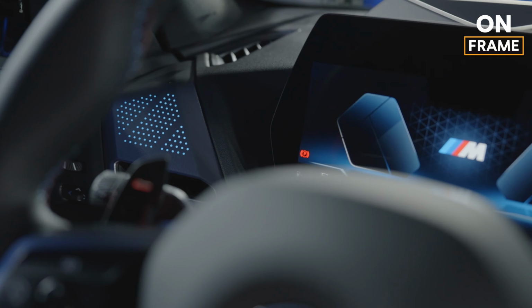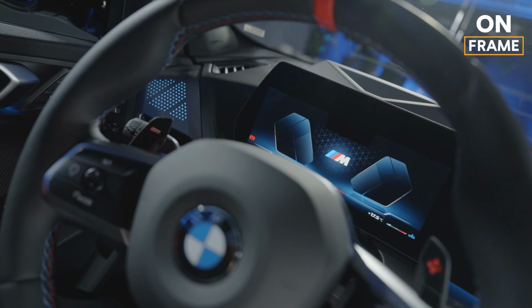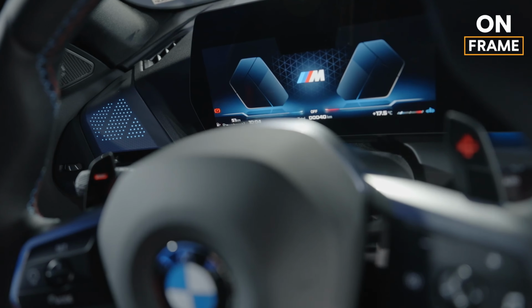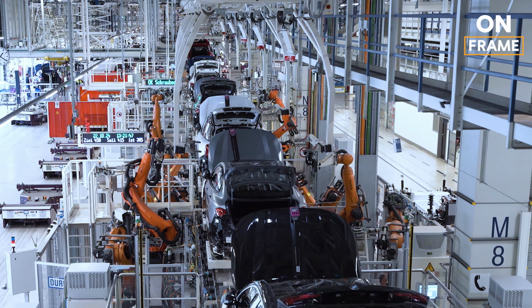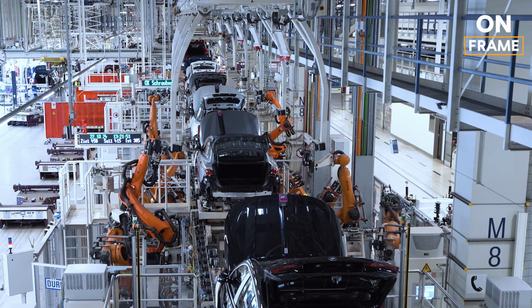This is also where driver assistance features, including active cruise control and lane departure warning, are seamlessly integrated, ensuring safety and comfort for every journey. More than 100 electronic tests per car. Average assembly time, 40 hours.